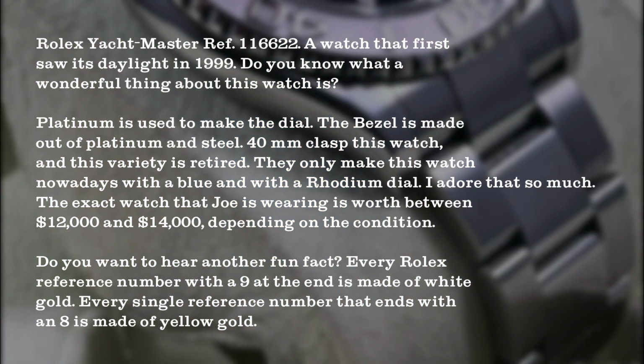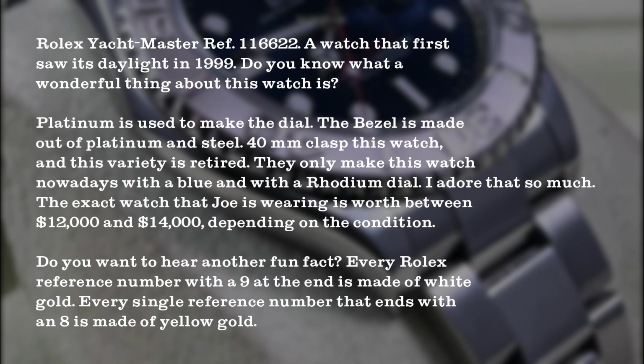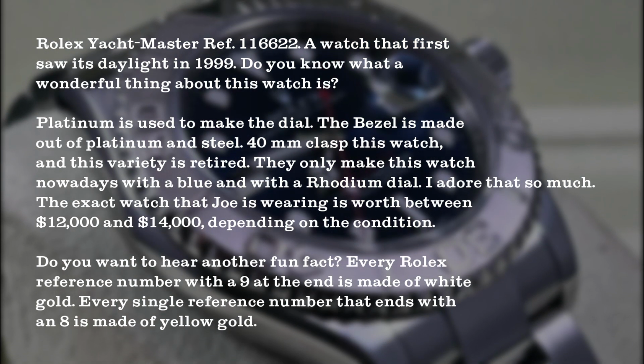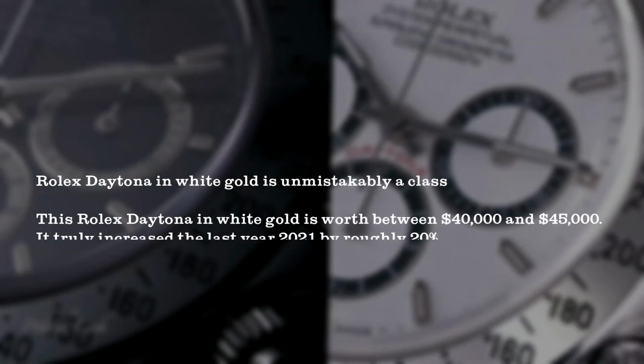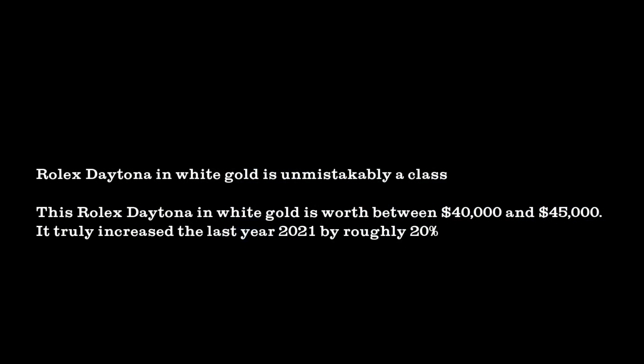Do you want to hear another fun fact? Every Rolex reference number with a 9 at the end is made of white gold. Every single reference number that ends with an 8 is made of yellow gold. The Arabic-numeral Rolex Daytona in white gold is unmistakably A-class. I don't see that watch often.